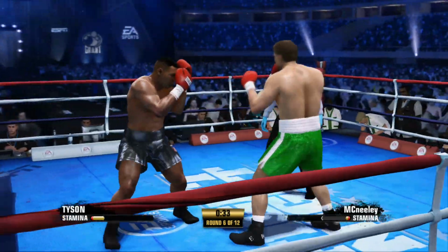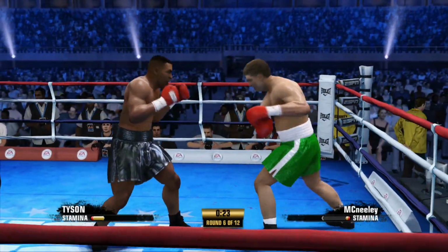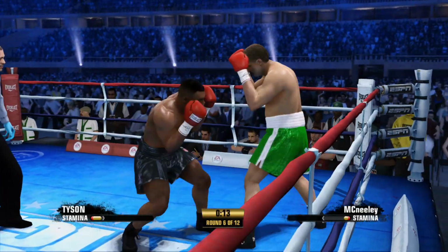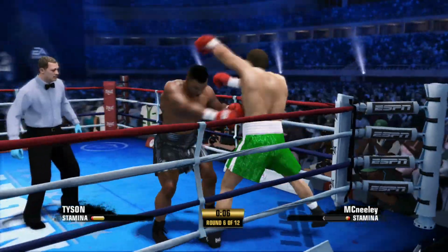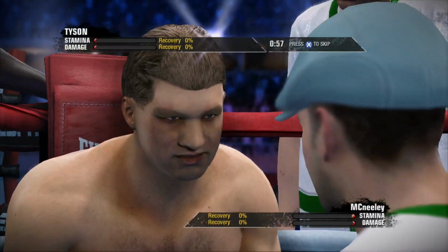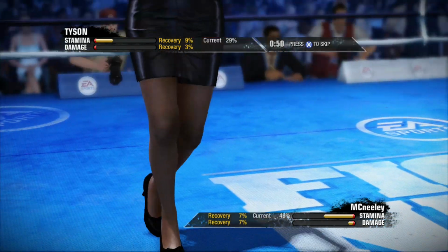Tyson's defense did a good job there, able to avoid that punch. Able to cover up along the belt line, blocks that one. Digs in with a good, solid uppercut after taking one. Nice work. He can't handle your speed. It's too much for him. You keep it up.